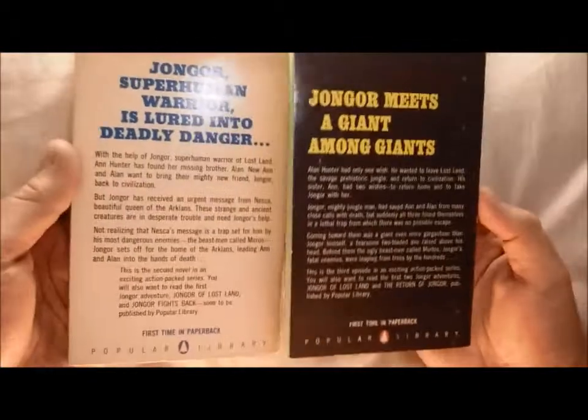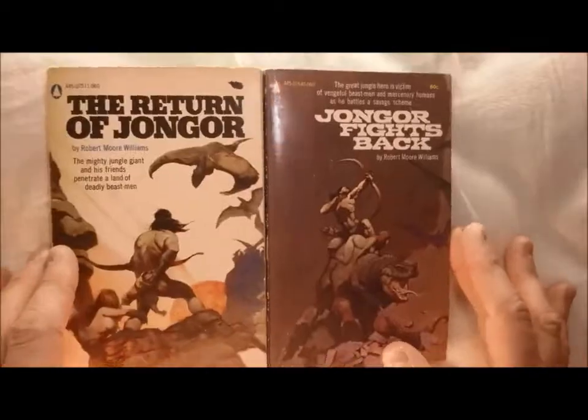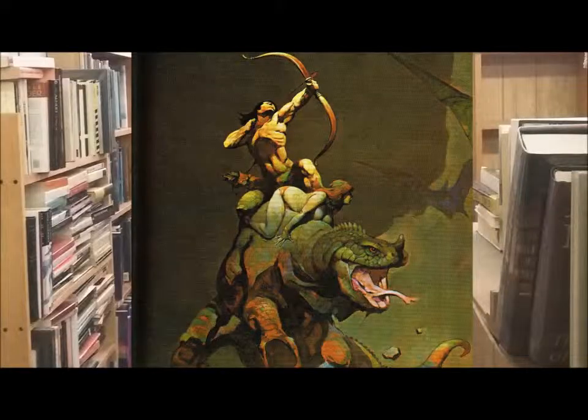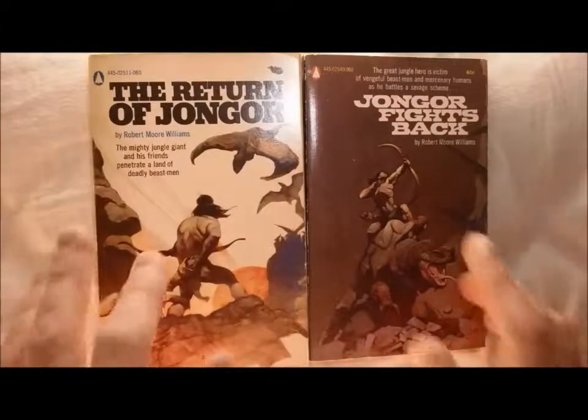John Gore! Two very attractive Popular Library printings here, complete with Frank Frazetta cover art! The content dates back to the 40s and 50s. Neither of these is the first book, but I doubt that'll make a world of difference. From what I understand, these are fairly straightforward Tarzan knockoffs.